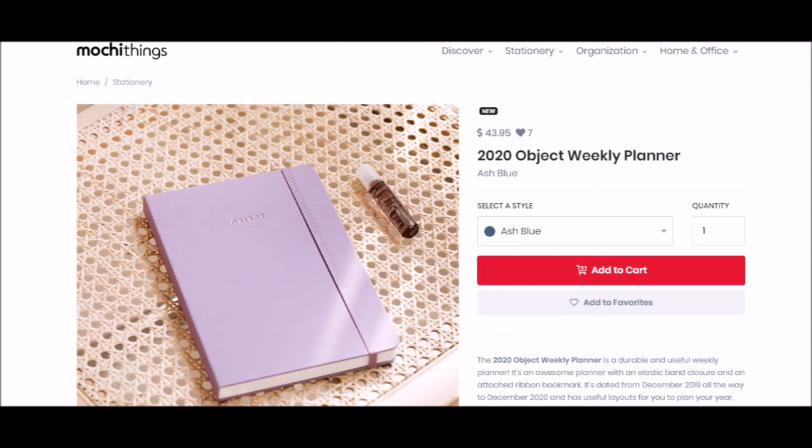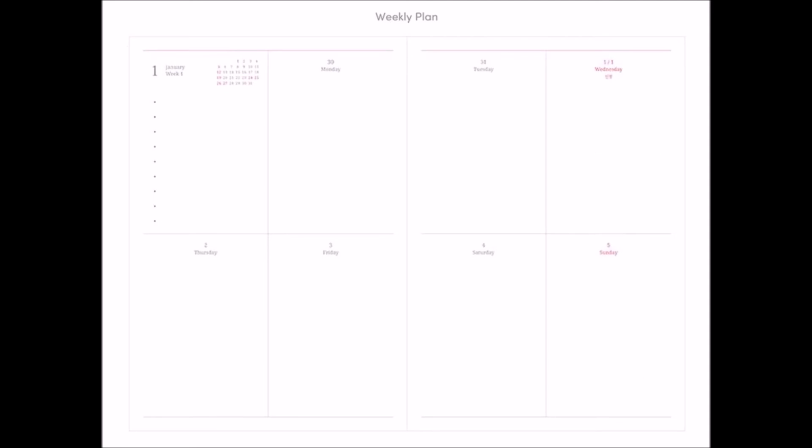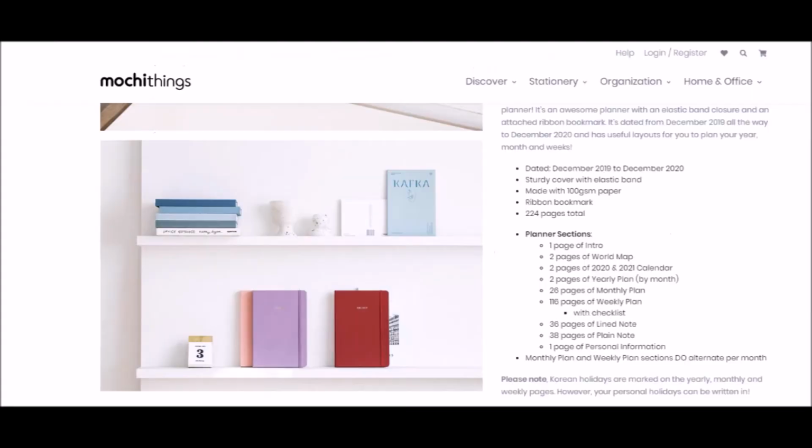So I like the weekly plan of this one as well. It's again that very open style that I have gotten used to. There looks like there's a printed kind of checklist down the left side of that column. We do have a little monthly overview printed in the top of that first column as well. Monday start once again. Again, these are just very aesthetically displayed on the website. Seems very straightforward and plain.